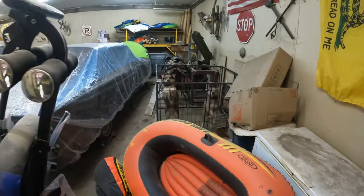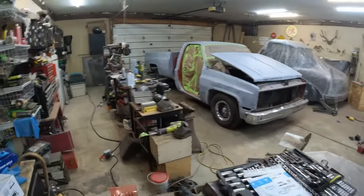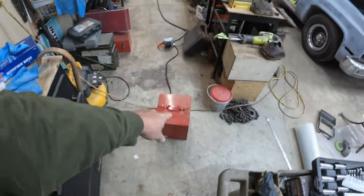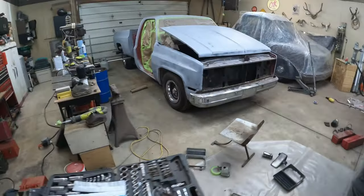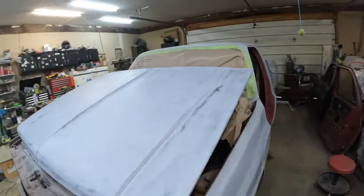Morning, dogs. It is once again a terrible day here in northern Ohio. It's cold. Gotta turn my heater on. Little heater does pretty good. It's plugged into my 220. That's a pretty good little heater. That'll get this garage up to about 70 degrees in the next hour or so.